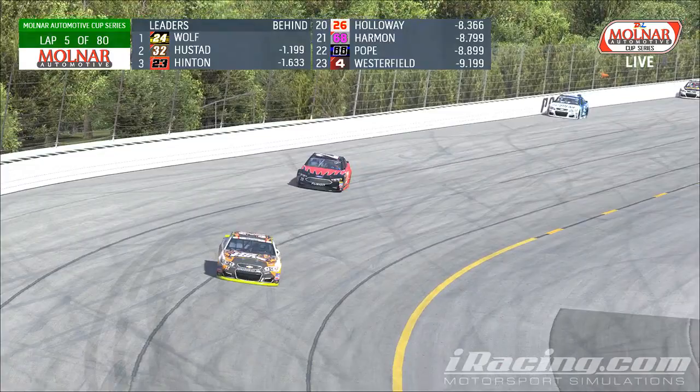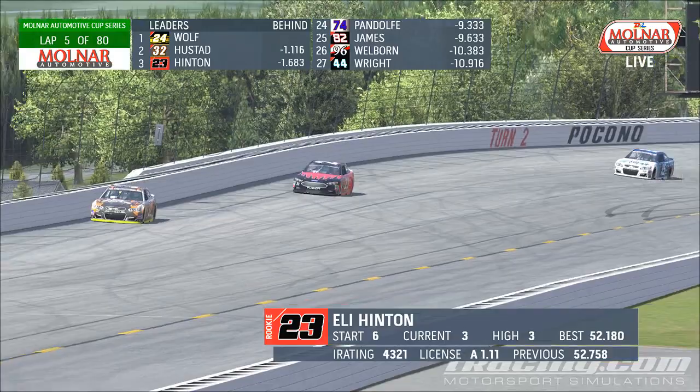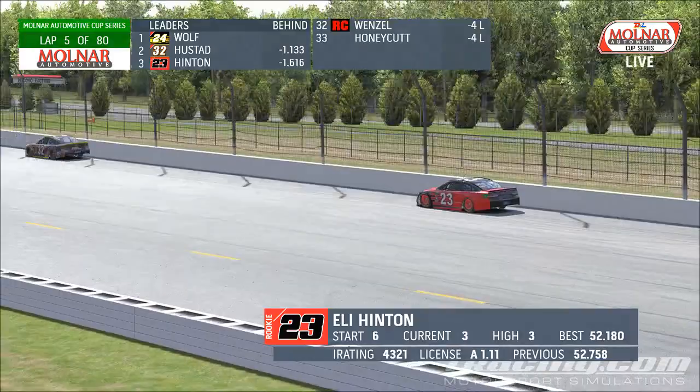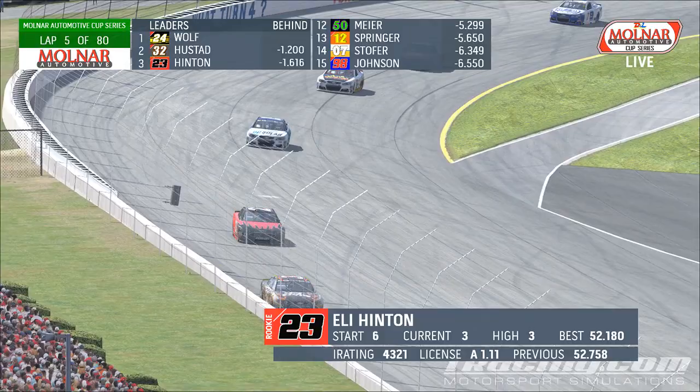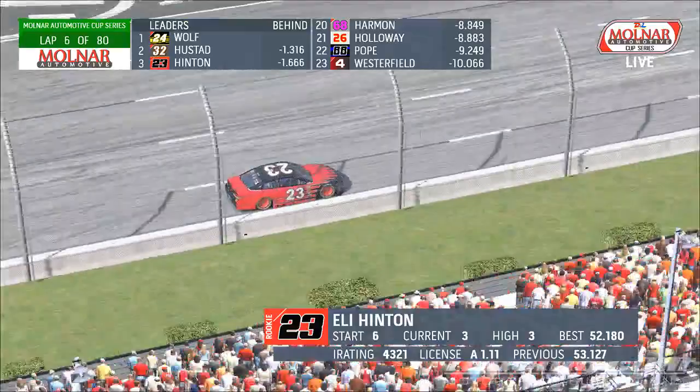I'm going to pull up his driver information. He started in sixth. He currently sits third. He has an I rating of 43.21. So awesome to see some new faces here in the DRL, even if we're halfway through the season at this point, Martin. It's still nice to see these guys turning out and showing up to some races and getting some experience here in the league, getting to know everybody else that's in the league and how they drive around you and things like that, even if you might not be competing for a championship at this point.